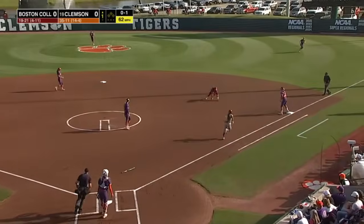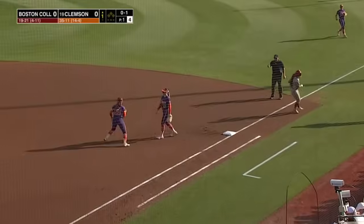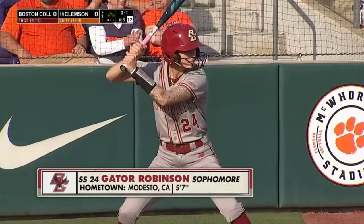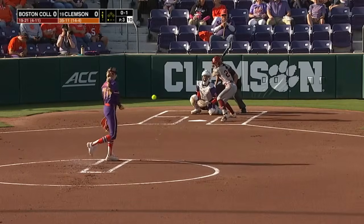There's a tapper to second. Nice play by Maddie Moore. One down. Great job that time by Moore. Facing her head in the count. No balls and a strike.